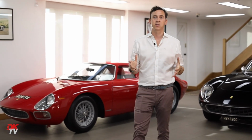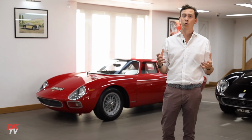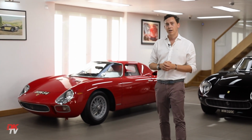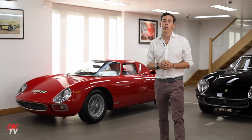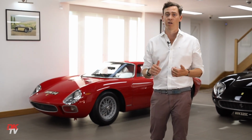When motor racing's governing body refused to let the car run in the GT class as an evolution of the 250 GT bloodline, it was forced instead to run in the prototype category. Now this was a problem for Ferrari as they had already built and designed faster, more capable machinery for the job. However, it didn't stop the LM winning all over the world that year in 1964, winning at places such as Monza, Elkhart Lake, and of course Kyalami. Not bad for a car that was racing in a category it wasn't designed for.